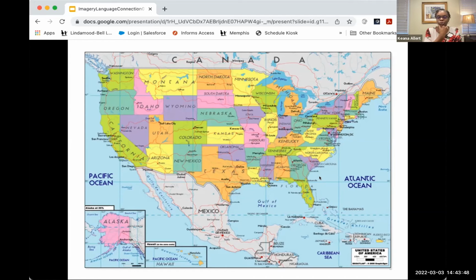So our structural words are what, color, number, shape, size. So if you were teaching regions of the US and we want to picture the South versus the East versus the West, what questions might you ask?